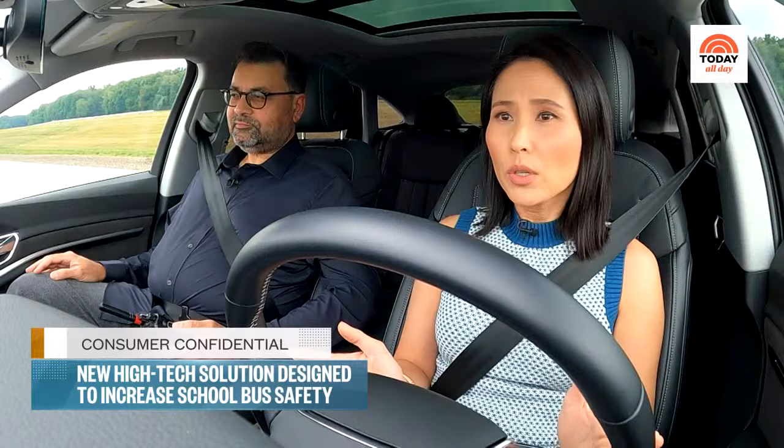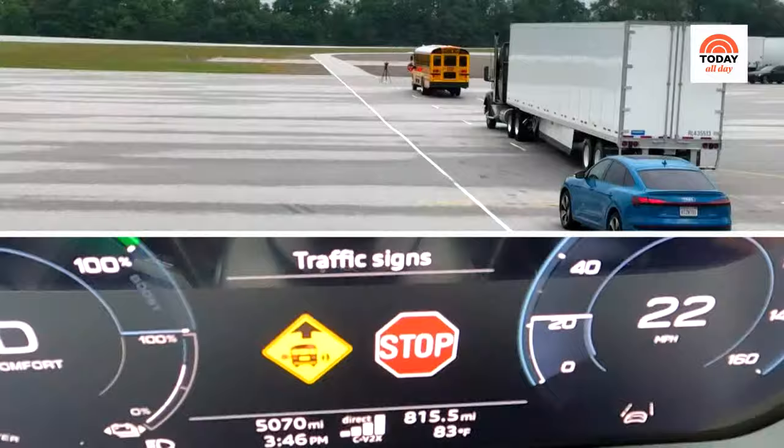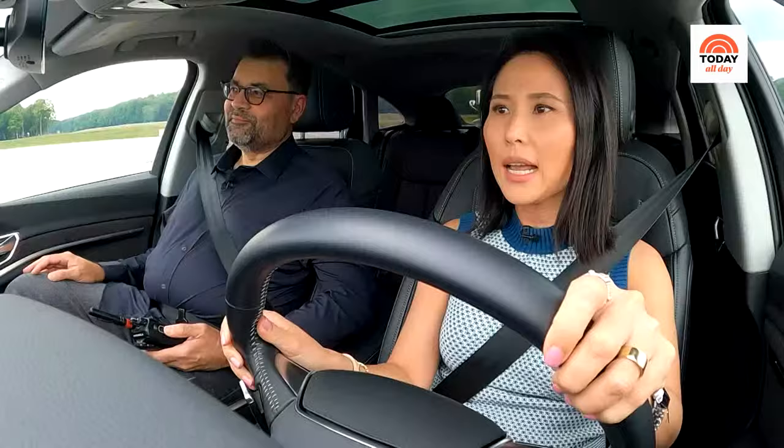We try it again, now with the semi-truck behind the bus as I maneuver to pass it. This is a very real scenario. A big rig slowed down in front of me, I don't see anything, so I'm just gonna change lanes around it, but I'm already getting an indication. There's a school bus. Now I'm getting the stop indication. And if I don't stop, there's that alert. And I had plenty of time to stop.